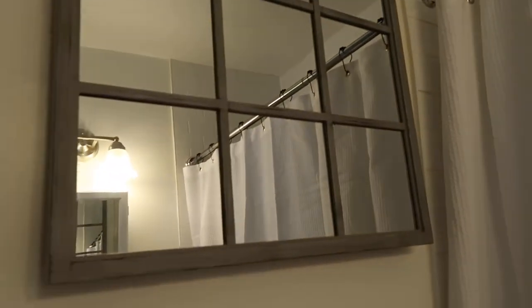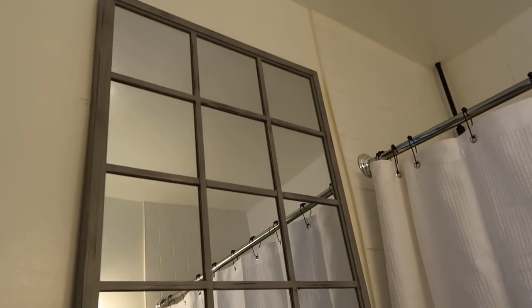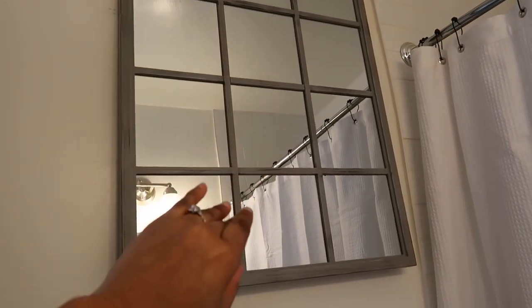Over here is what I decided to add, and that is this window mirror. I actually have two of them. I got them from, I think, At Home, and I really love it. It's like this cool green. The other one I have in the entryway, and then this one, I didn't know what to do with it. I had it in the bubble wrap still.